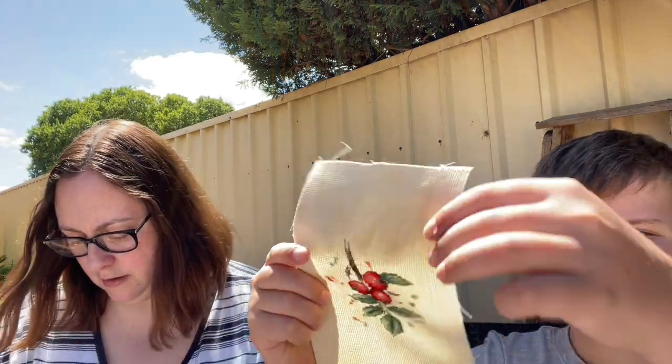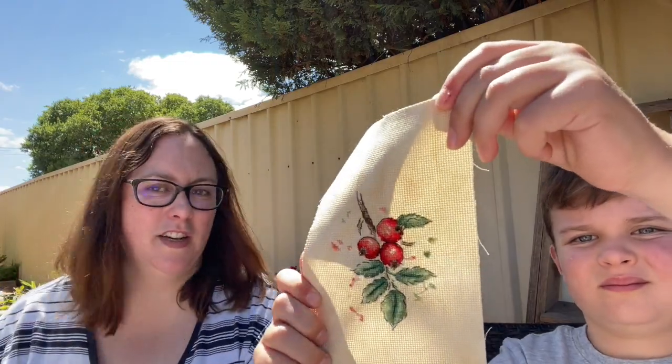Okay, I think the leaves, let's see. Yeah, the leaves go down. Yeah. Next one. We're on the last page now.